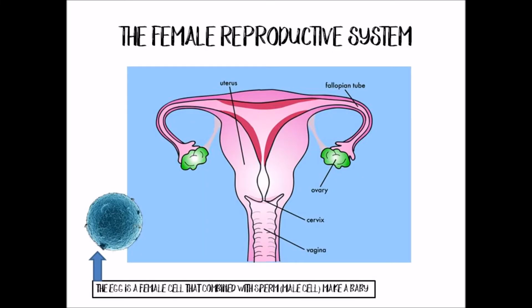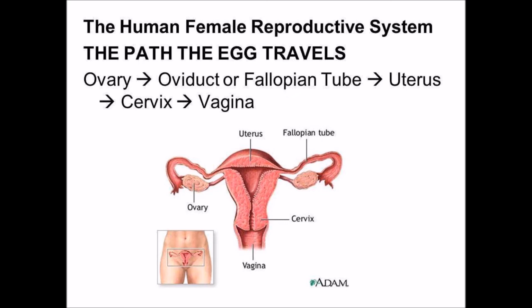Female reproductive system. Ovaries produce eggs. An egg is a female cell that combines with sperm, the male cell, to make a new baby. Every month, an egg travels from the ovaries where they are created along the fallopian tubes, uterus and vagina to the outside. If it's fertilized by a sperm, the egg stays in the uterus. Otherwise, the egg goes out of your body through menstruation.